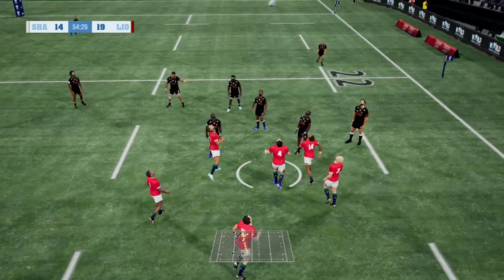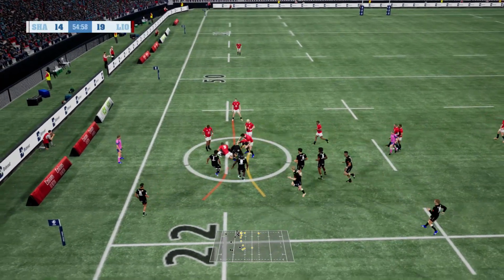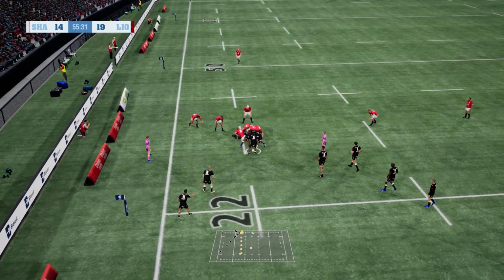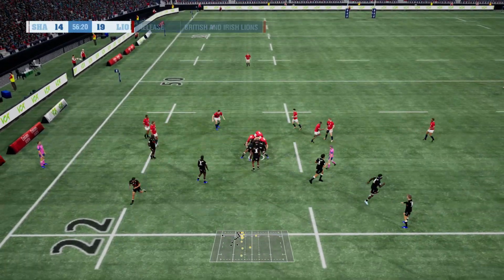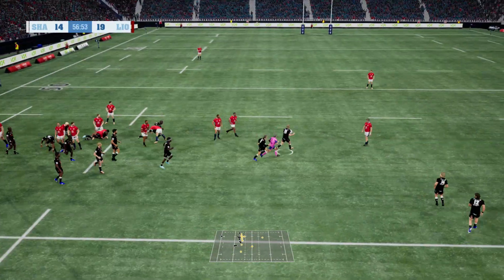As Dan Biggett goes high and very wide. Great take. I think that's Fez and Buffer. No, it's not. But it's a great take regardless by the Sharks. Here's Hendricks. Goes short to Hiron Andrews. And he goes shoulder to shoulder with the Lions defence. Hendricks again. Great offload.